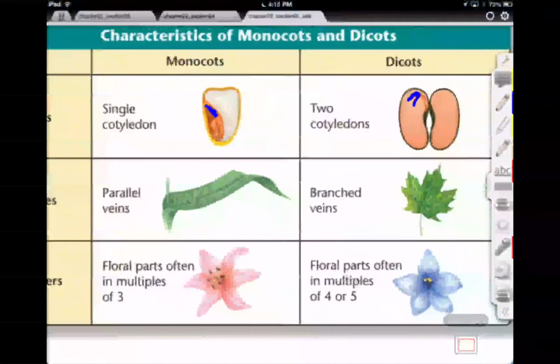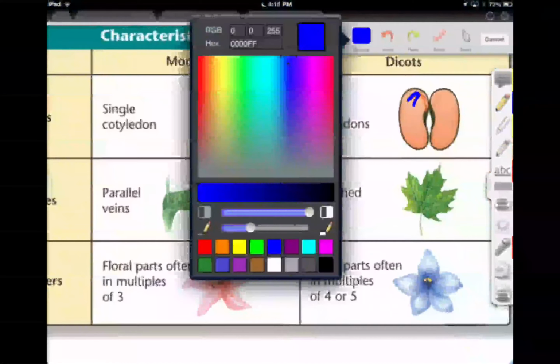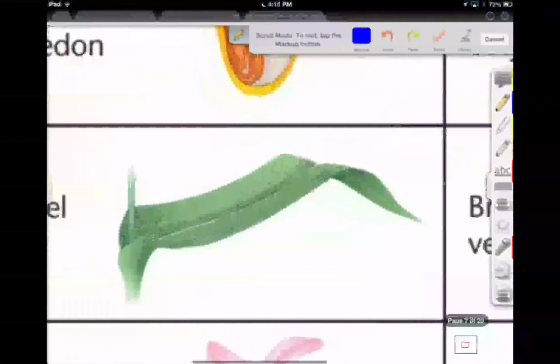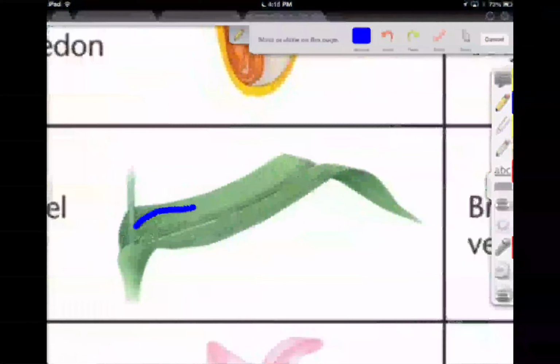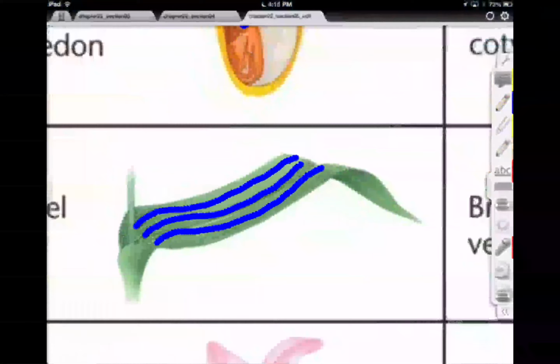Now, if you look at the leaves, that's another dead giveaway. In something like corn, or grass for that matter, what you'll see is that there's these striations that go down the leaf, and they're all in parallel. So I'll just do a little markup here so you can see what I mean. They run parallel to each other. Grass is like this. Corn is like this. And that's another giveaway that they're kind of in a similar group. They have a similar characteristic.